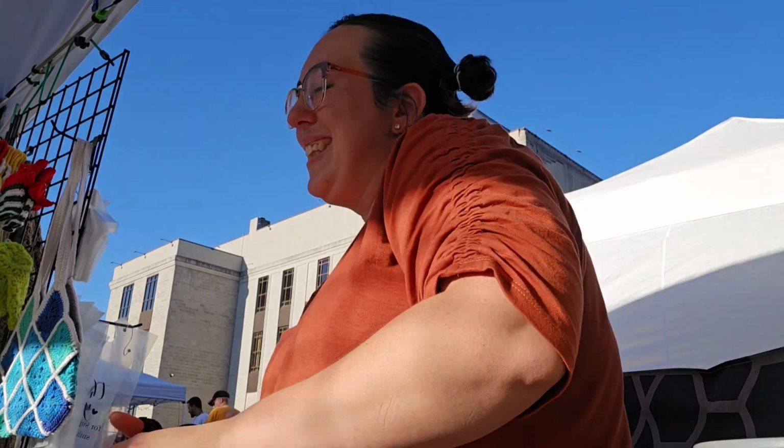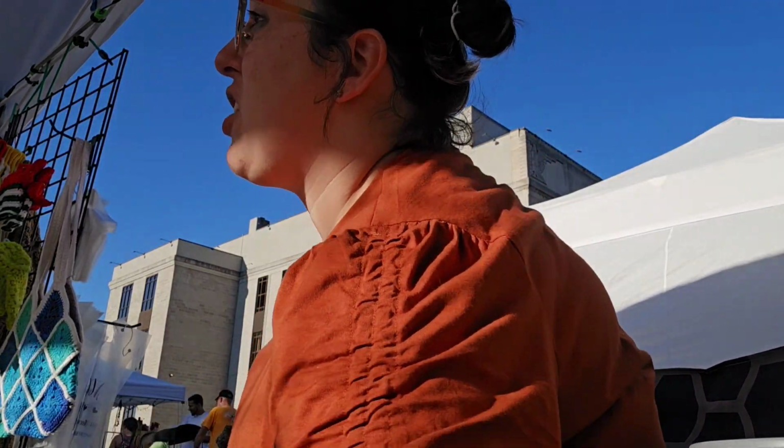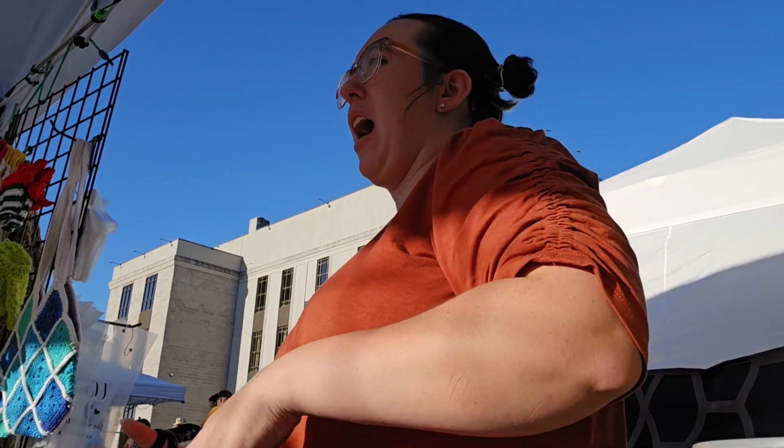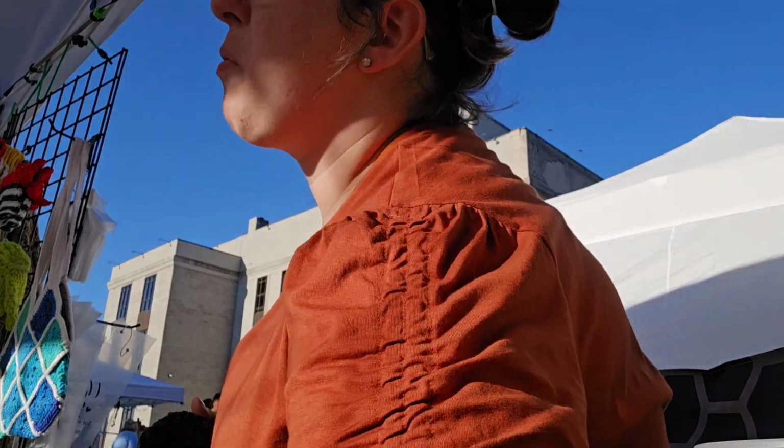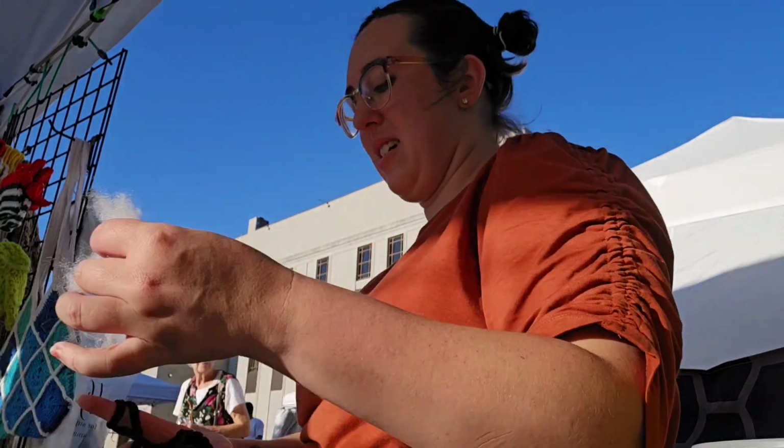Oh, these are so cool. The red ones I finished today. I had the bodies crocheted for them, but I put the eyes in and stuffed them and sewed them shut while I was here. How much are those?